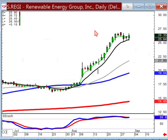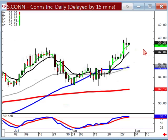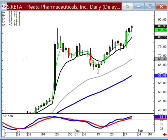We recommended cons because of the J-hook pattern also. And notice what the criteria, just a very simple criteria on a fry pan bottom type pattern, is: you just stay long as they can't close it below the T-line. Retta, another fry pan bottom J-hook type pattern, and look where we're trading right now. Right there, right above the breakout level.